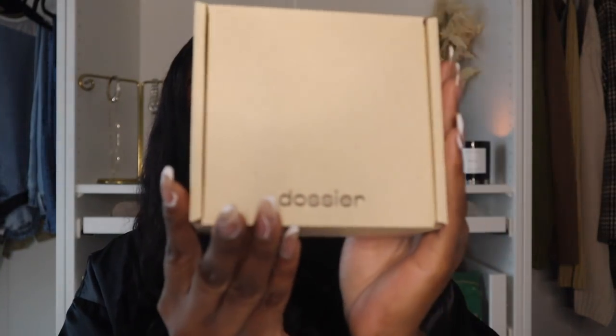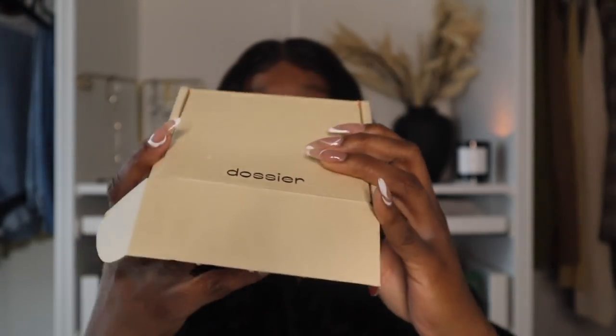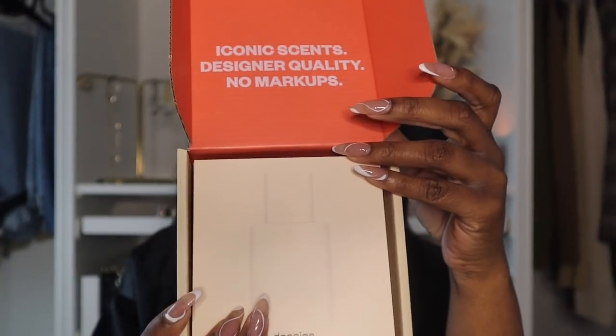Dossier is a cruelty-free, clean, vegan fragrance brand that specializes in very high quality clean fragrances inspired by fragrances that we all know and love but at a fraction of the price. So I was sent over two different kinds that we are going to test out today. So this is how the packaging looks right here. And when you open the package, this is how the packaging looks. And it says iconic scents, designer quality, no markups.